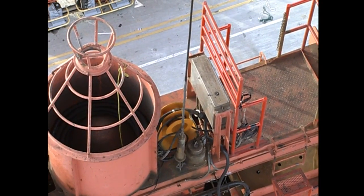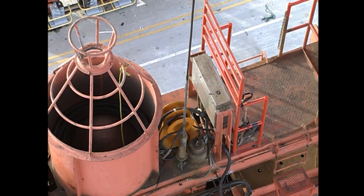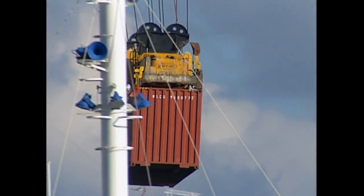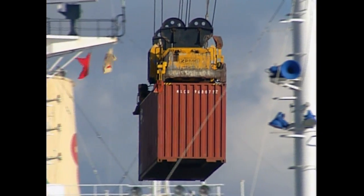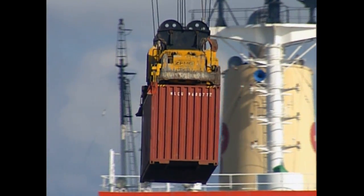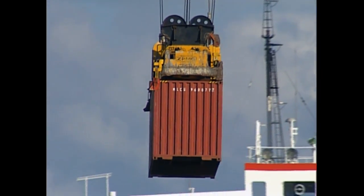Power to the spreader is provided by an umbilical cord which runs from the machinery house to the spreader. The operator must make sure that the umbilical cord never becomes pinched or caught on the spreader or any part of the ship. The hoist ropes and trolley tow ropes are wire ropes.